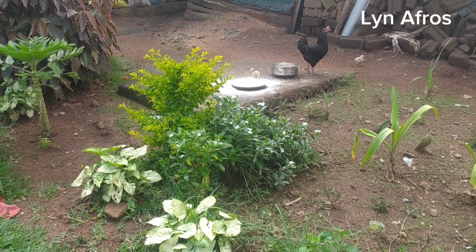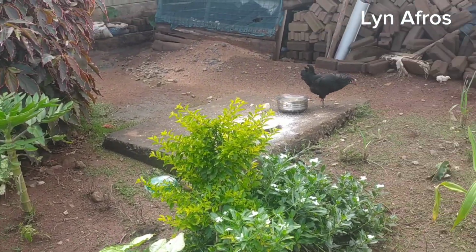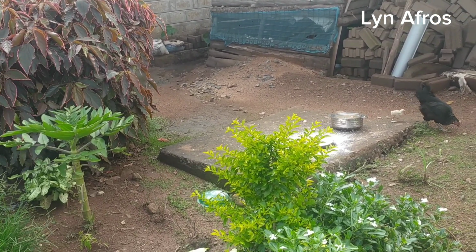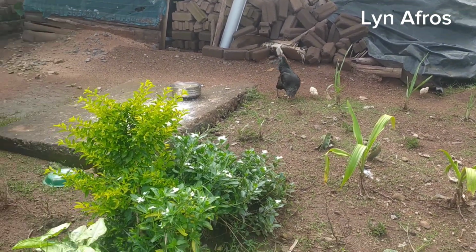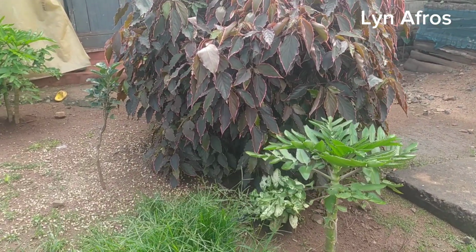Poultry keeping is one of those easy things you do when you have the space, because this is free range and you get to have eggs and meat, as well as production of chicks that add to your collection of poultry over time.